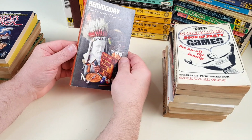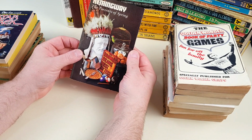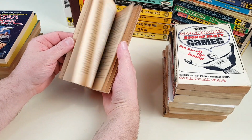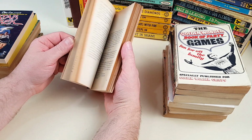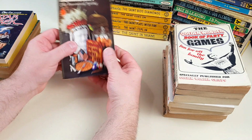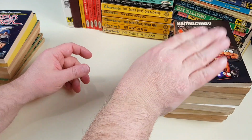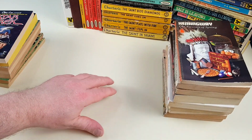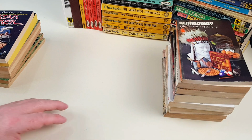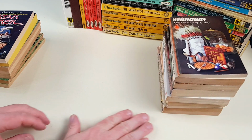Not Hemingway. Absolutely love Hemingway. I really do. I have Hemingway in vintage paperback coming up. It's a video that I've got coming up. I'm still missing just a few editions, and then I've got that coming up. And I've got some related memorabilia for that particular run of Hemingway books, which Penguin published, and I think they're going to be really good.